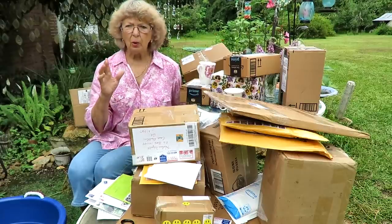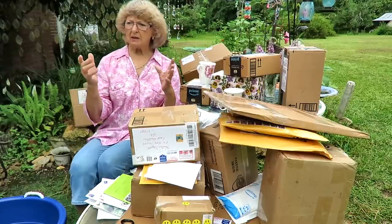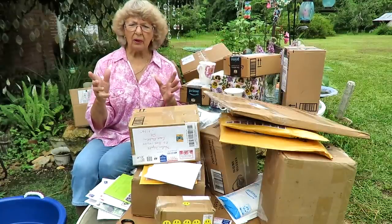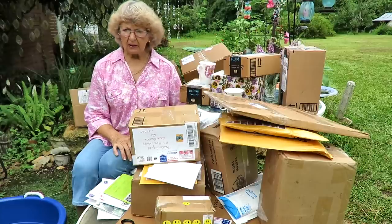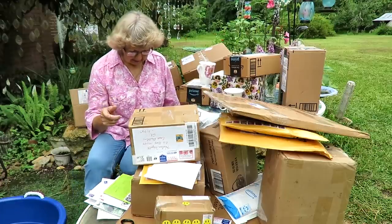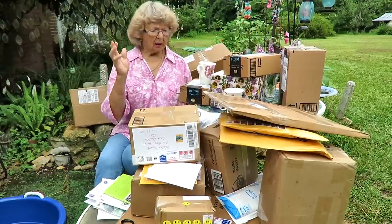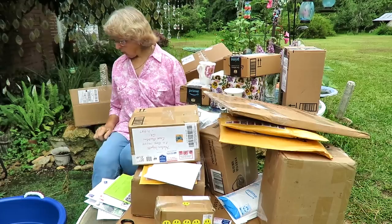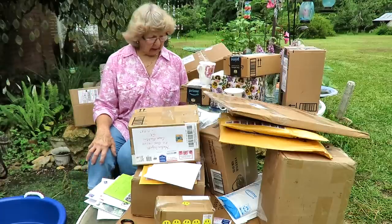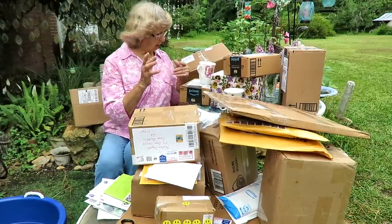Y'all, I have been so busy with my garden, picking apples and picking tomatoes and all the stuff that I do. I haven't had time, and the weather has not permitted me to do this. It's raining, and it's supposed to rain today. I'm just trying to get out here and get this done before it does start raining. And y'all, it's hot in Georgia. It's 78 degrees in Georgia, and it's warm today.